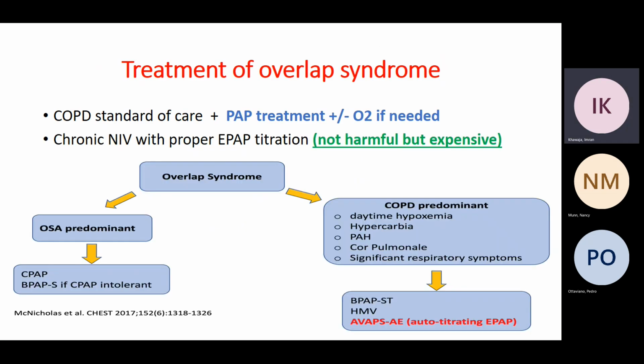What we can do for the overlap, what I have here for you: if you know that they have sleep apnea, I think you can treat them for sleep apnea and see what happens, okay? Either with CPAP or BiPAP, depending on what your titration trial is going to tell you. Again, we still don't have multiple prospective clinical trials on the overlap syndrome, we still don't have data.